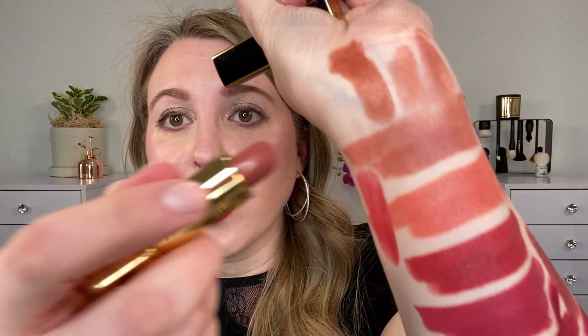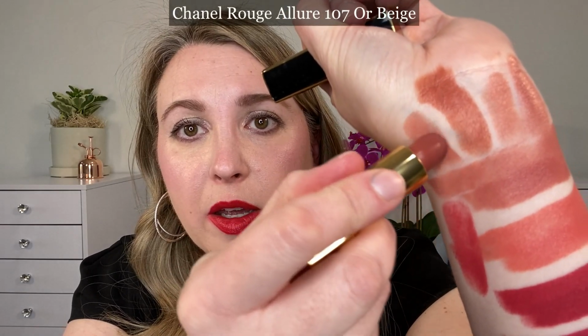It's kind of funny because it really doesn't look purple on. You can just really tell the purple tones when it's next to some of these other ones. And then the last one I wanted to look at is 107 or Beige. And you can see that that goes pretty well with 812. It's very similar to Adrian.